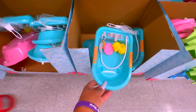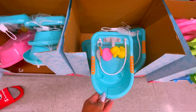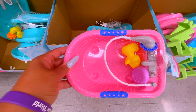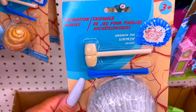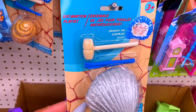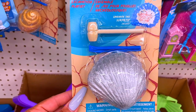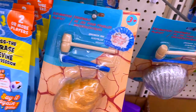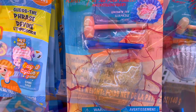Now, moving on to the play section, the girls have some new pretend play for their dolls, which I thought was so cute. A pretend bathtub in two different colors, and it comes with a little rubber ducky and a shower hose. And if they like to do some type of exploring, well, here's an excavation playset available, and you'll find a surprise inside. This one is a shell, and then we have a snail shell, I do believe.